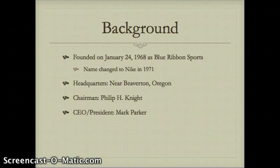Nike was founded on January 24th, 1968 as Blue Ribbon Sports. Its name was later changed to Nike in 1971. Its headquarters are near Beaverton, Oregon. The chairman is Philip H. Knight, and the CEO and president is Mark Parker.